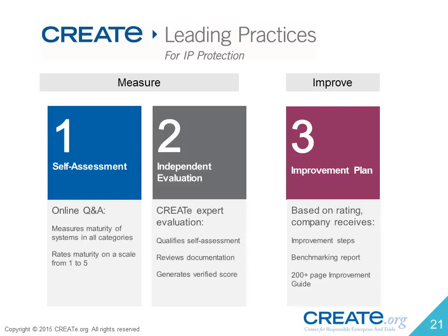Create, through its work with companies around the world, has developed Create Leading Practices for intellectual property protection, and will be releasing in early September another service called Create Leading Practices for Trade Secret Protection to address critical business information. Based on our work with companies, we have really come to understand the importance of having a specific focus on this information for those companies that have business critical information that they are attempting to really better understand, better classify, better prioritize, and better secure.